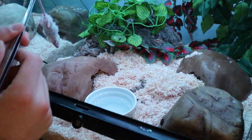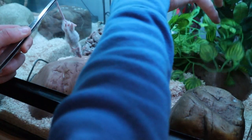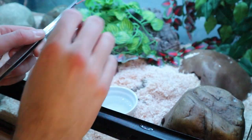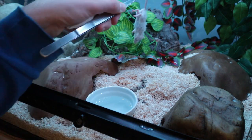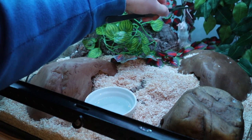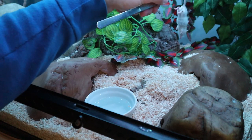Looks like we have put him off eating tonight. He's just hiding behind this cork bark, and he seems completely put off wanting to eat a mouse. Usually, as soon as you start feeding other snakes, he comes to the front and he wants to eat it.